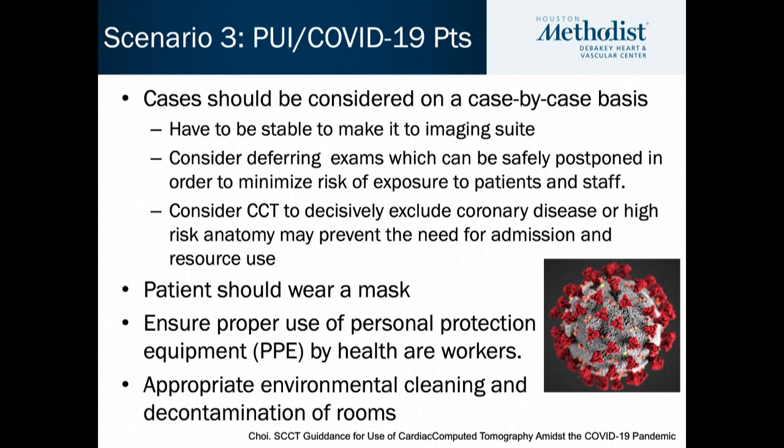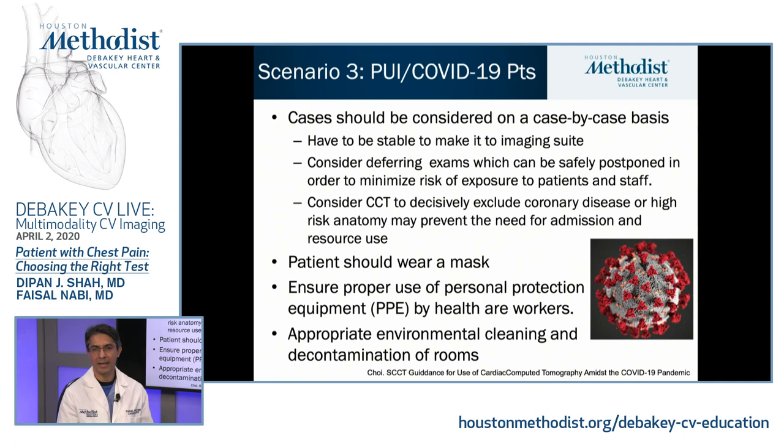let's talk about the patient under investigation. If they are under investigation, can you safely delay the test a day or two? Our institution has a test where you can check for COVID-19 with a turnaround in 24 hours. So if you can safely order a test and get a result, and if it's normal, you feel a whole lot more comfortable bringing this patient down to your lab.